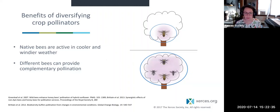Different species of bees can also provide complementary pollination. So again, from looking at almond orchards, they found in windy conditions, honeybees tend to move into the center of trees where they're a little bit more protected from the wind. And they found that some of the stronger flying native bees actually stayed at the outsides of trees during those windy conditions. So in orchards where they had wild bees and honeybees present, the whole tree got pollinated even in windy conditions, whereas in orchards that just had honeybees, mostly the inside of the tree was what was getting visits from bees. So this is what we would call sort of complementary pollination, right? Each type of bee contributing in complementary ways to the whole.